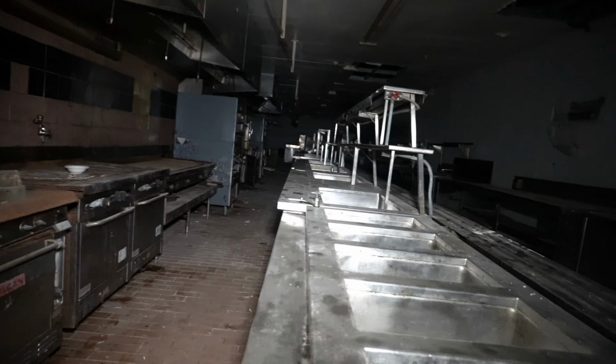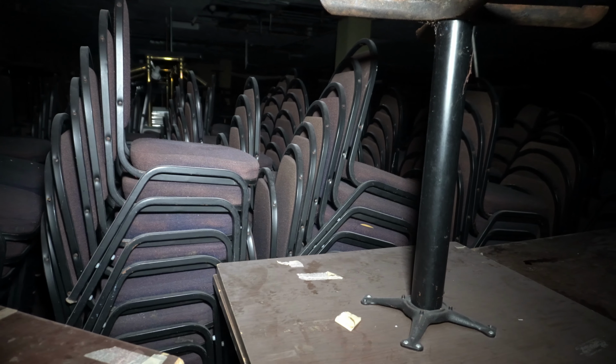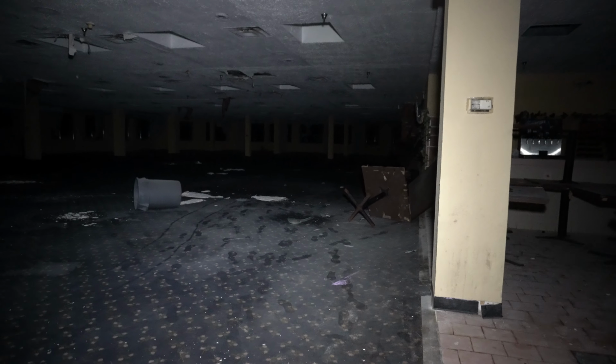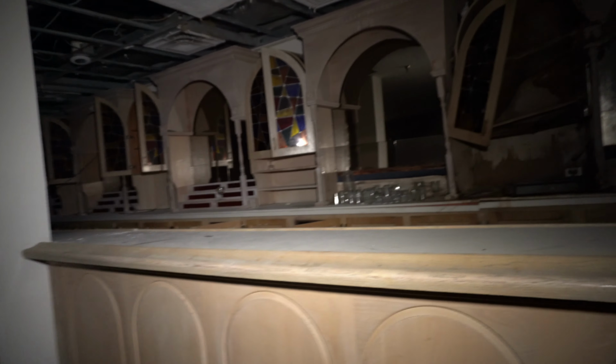Yo, this kitchen is big. Let me check the freezer. I felt like I was talking for a good minute. There's nothing here. Look at this. This is the upper floor, the second floor. Definitely water traps here. I gotta look above. This is big, bro. Look at the bar. Yeah, the bar is huge, bro.